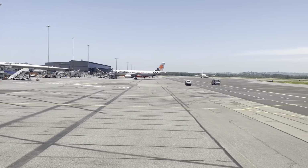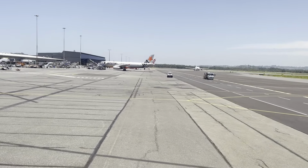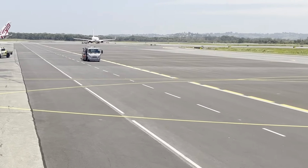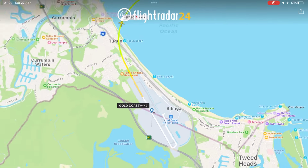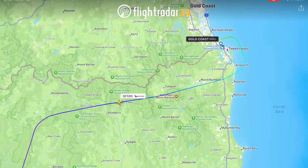As I say, a short taxi, and our takeoff from Coolangatta actually took us north initially, and then the aircraft was entering into quite a steep 180-degree turn. But that meant we got some great views of the beach, of the area, of the sea, and you can see that departure here on this Flightradar24 extract.